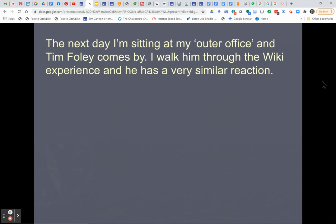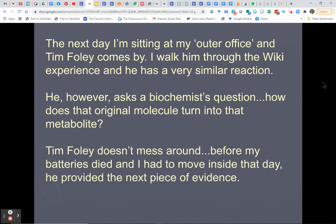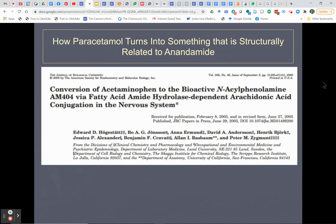So I'm sitting out there, and Dr. Foley comes by, and I walk him through this. He's a biochemist, and he was intrigued. And as a biochemist, he went in and asked the question, how does the body do that? And before my battery dies at the table the next day, he gave me data: how paracetamol turns into something structurally related to anandamide.